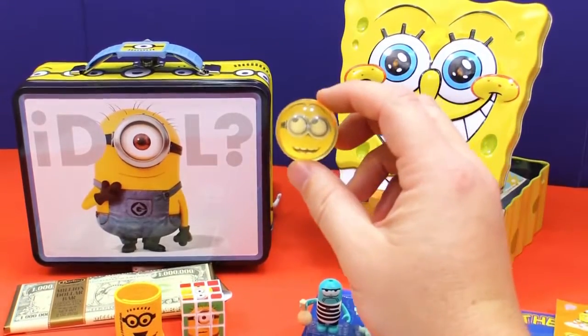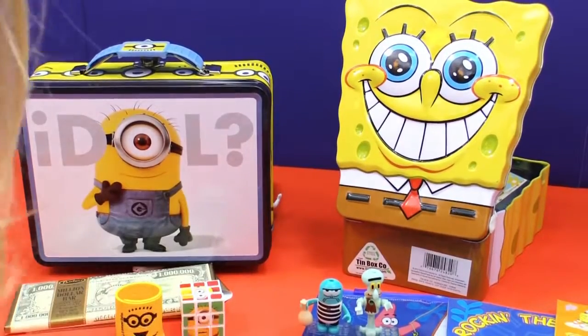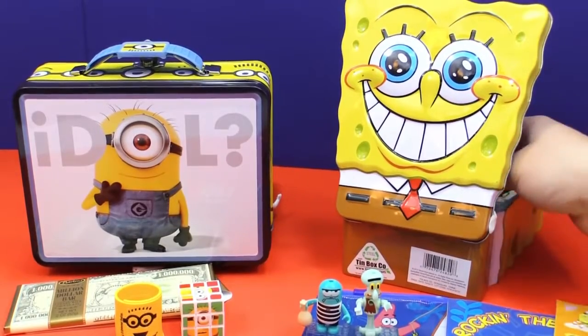Do you think it bounces? Yep. You wanna drop it? Watch this. Whoa! It's not loose! Minions are loose! Wow, while she gets that, I'm gonna open up something else.